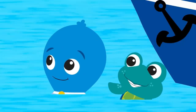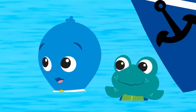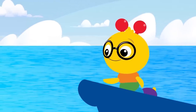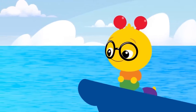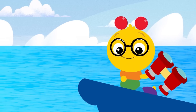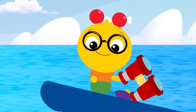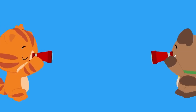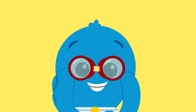Hey, I think I see them way out there. That does look like a pod of dolphins, Neptune. But to be sure, maybe we should take a closer look. When you're feeling curious and you want to know, take a closer look and your mind will grow.